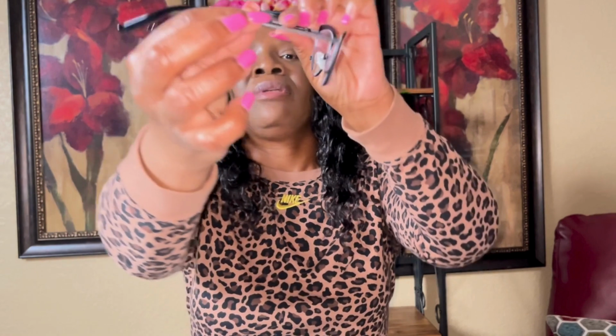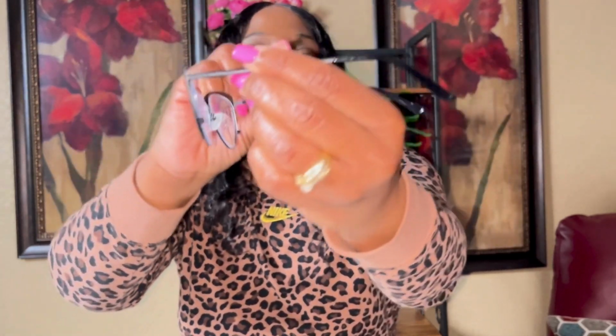And they do have the thinner frames and everything. Those are it. So let's try these on. Okay, I like these. Y'all, I can see. Everything is like coming towards me. So these are, yeah, I'm loving this.